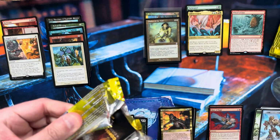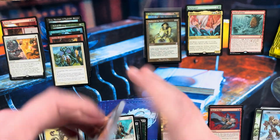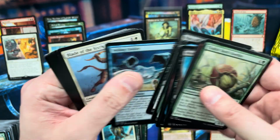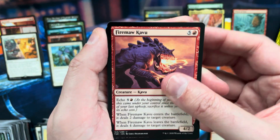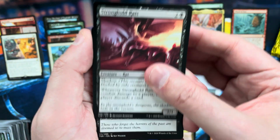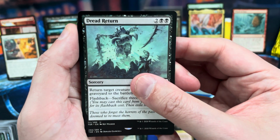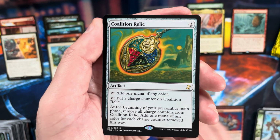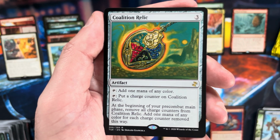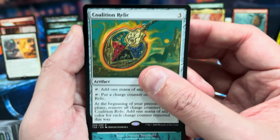Slowed down a little bit, but with the start that we had between Sliver Legion and Chalice, it was assumed it would slow down. There was no way that pace could keep up. All right, Stronghold Rats, Dread Return, and rare is Coalition Relic. Relic might be $3. I don't think it is. I think Cloud Key is what I'm thinking of. But yeah, Relic is still a decent card.